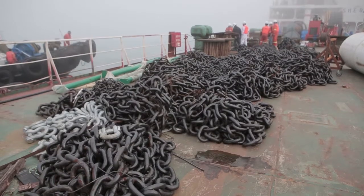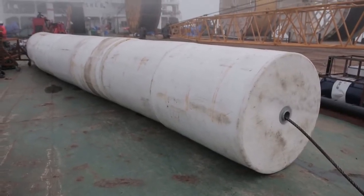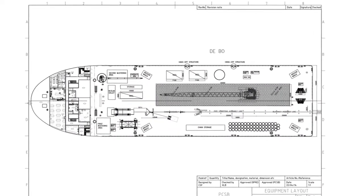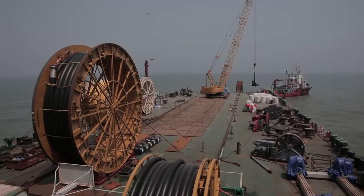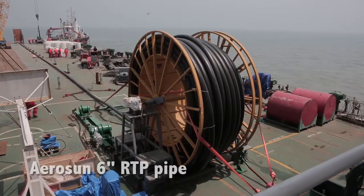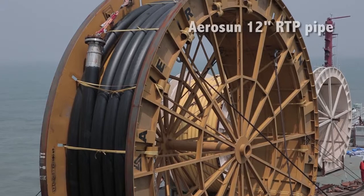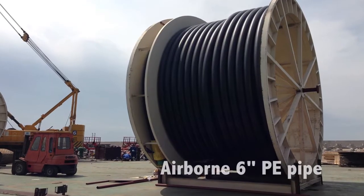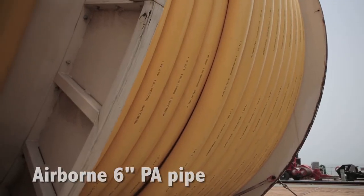This methodology was intended to simulate a hybrid towing methodology, whereby the pipe will be launched near the intended installation location to minimize the towing duration. For this test, there are 4 types of pipes to be installed: Aerosun 6 inches RTP pipe, Aerosun 12 inches RTP pipe, Airborne 6 inches PE pipe, Airborne 6 inches PA pipe.